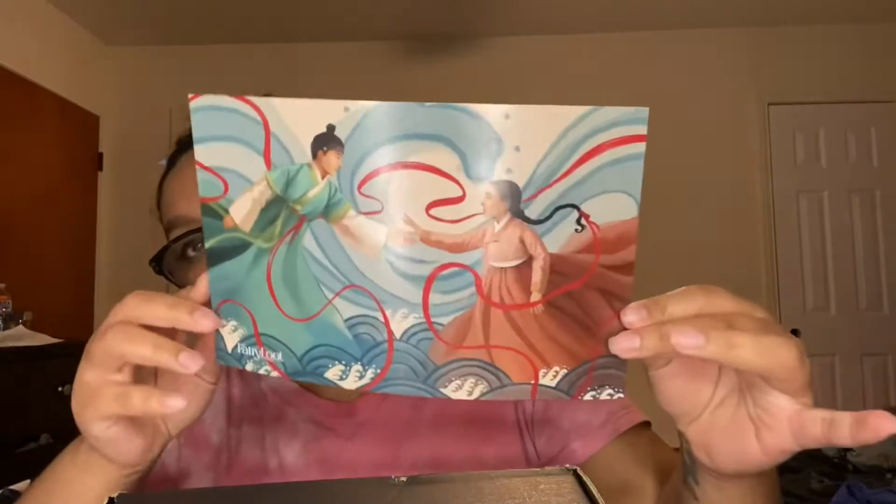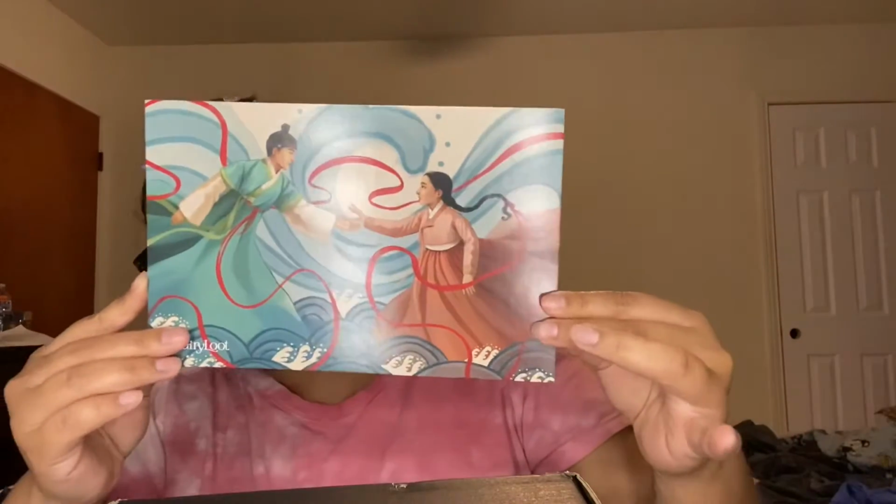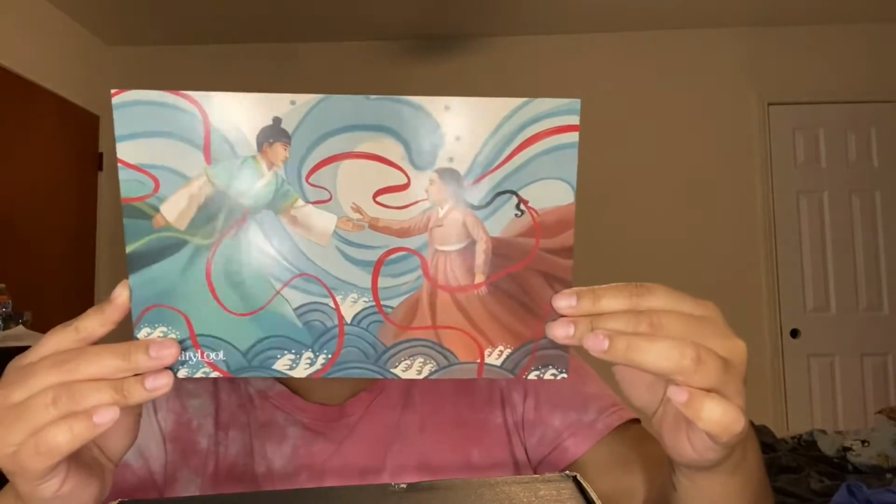So per usual, I forgot what the theme is for this month. Threads of Fate, and this is what the spoiler card looks like. Super cute, very colorful. Love that. It's also the spoiler card, so I won't look at that till the end, whenever I need to share with you guys where each item came from.